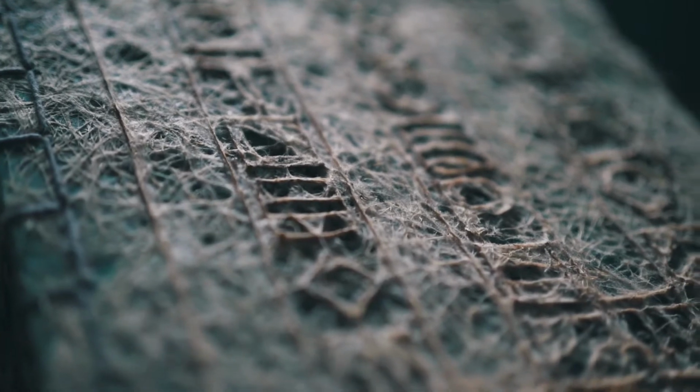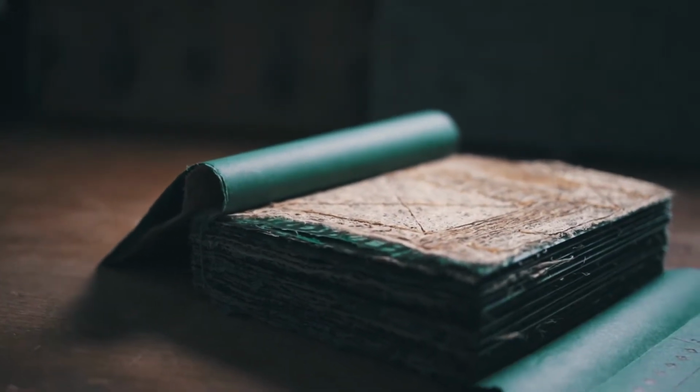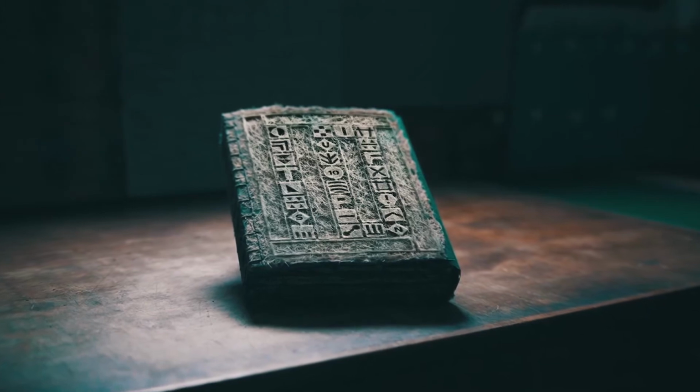I thought it was a very good idea to grow a book, to use it as a paper, but then the paper would carry the information because the medium already is sustainable. The medium is the message.